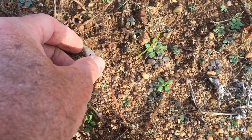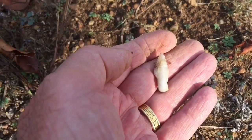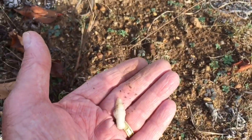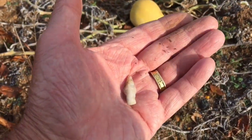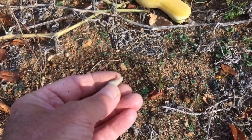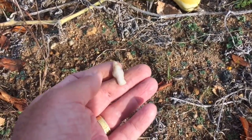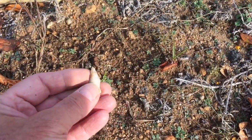Let's see what we got here. Oh, yeah. Isn't that nice? Just a small little guy, but he's complete. He's perfect. Just what you'd like to see on a day when it's sunny, warm, in November.